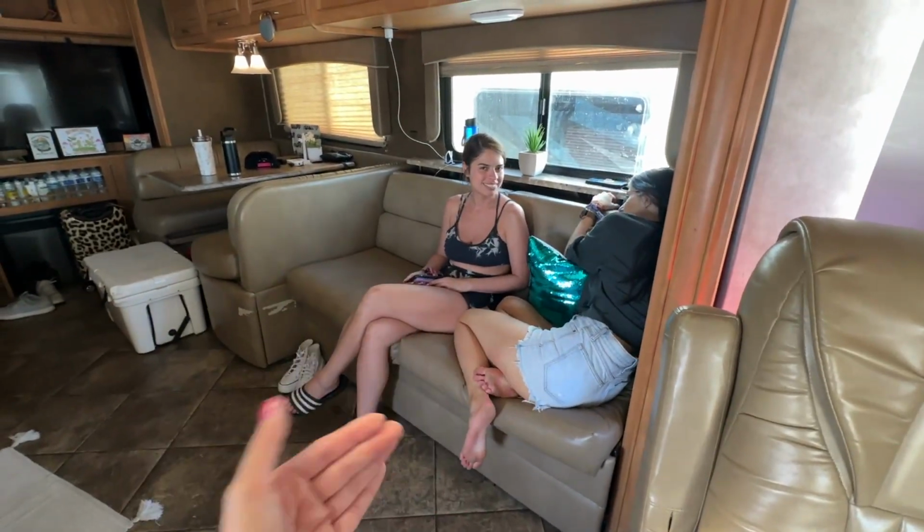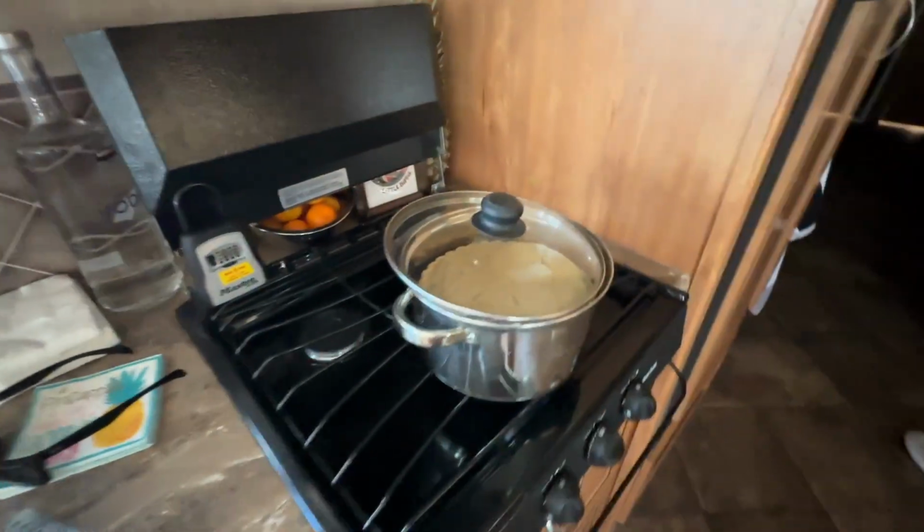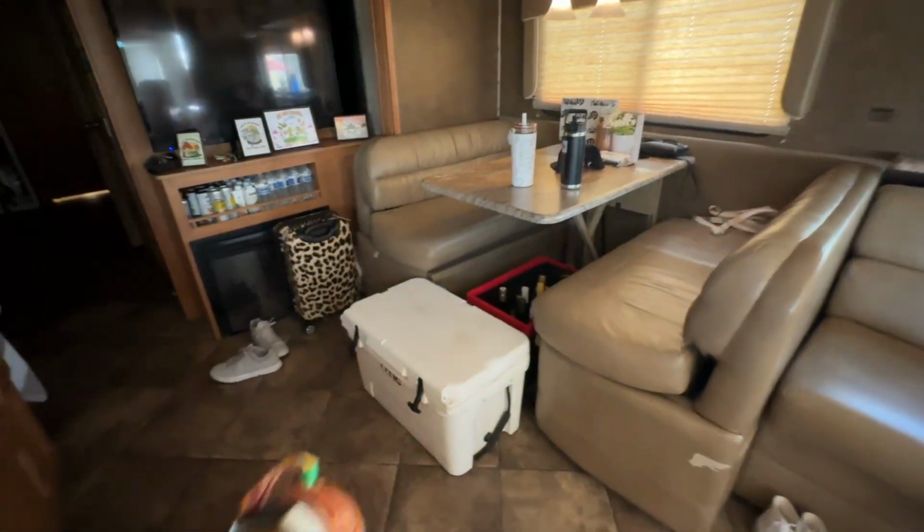So this couch folds out, and this is where me and Gabby sleep. We have a full-on little kitchen area. Right now we have a pie baking. There is no oven, so we're baking it in that kitchen table. This is the refrigerator.